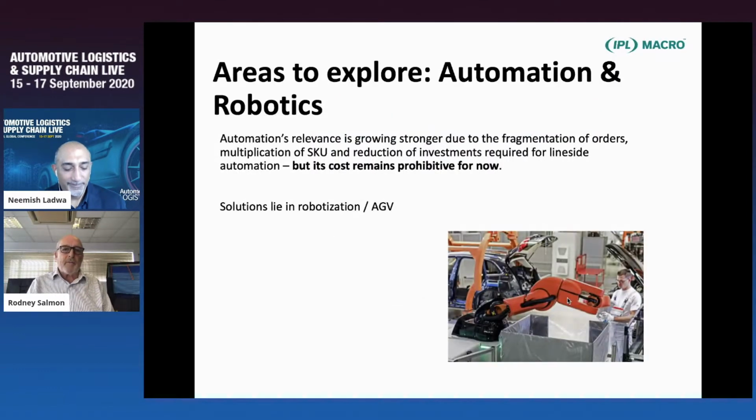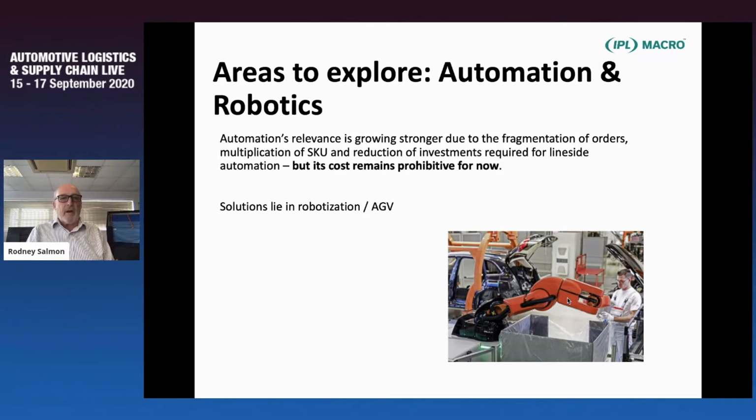Okay, so we're talking about automation and robotics particularly today. And I'm focusing really on the packaging side because automation is relevant in this area due to the stronger demand in fragmentation of orders, multiple SKUs, a reduction in investment availability at line side. We are seeing a huge amount of push now towards robots coming onto line side. Can you change, please?